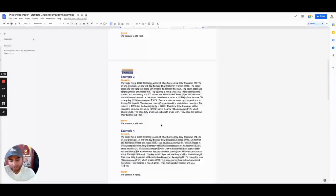Example number 3, the trader has a $200,000 challenge account. They have a max daily drawdown of $12,000 on any given day. On the first day, the max daily drawdown is set at 188,000. The trader opens the first trade and loses 8,000, bringing the balance to 192,000. The trader opens the second position and makes 7,000. The balance is now 199,000. The trader opens a new position and is floating in drawdown by $7,000.